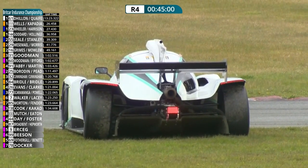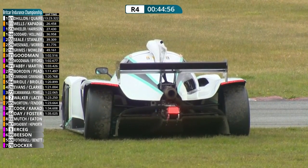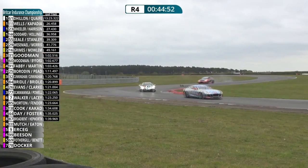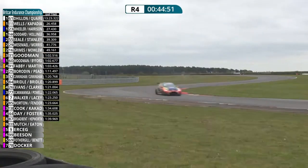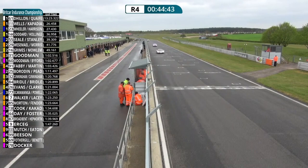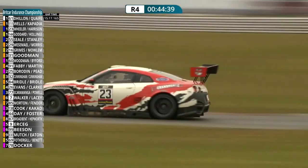I said this car was smoking a bit. Is that left rear wheel damage? That looks at a slight angle. Oh, we'll see, but that's put Richard Wheeler's Nissan up into 2nd place. The Goddard Hollings Ferrari is now 3rd overall. If Richard Wells can't get that going here, we may have a safety car.